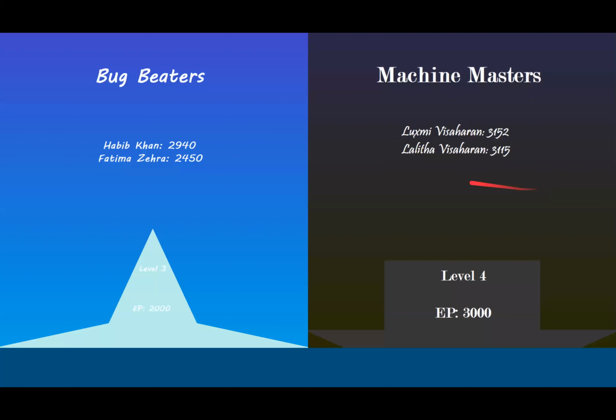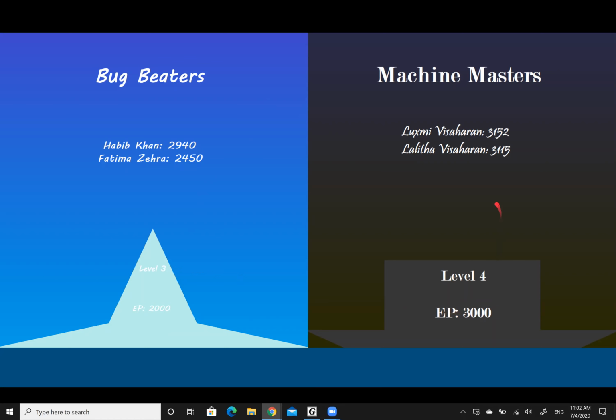Okay. And then we also had some people that leveled up into level 3 and level 4. So level 3 entry points, you need 2,000. And then for level 4, you need 3,000. So level 4 is going to take a little bit more to move off. You're going to need more points to move past level 4 to level 5, and then get your certificate. Just in case you're still stuck on level 1, that's okay. Just make sure you do the quizzes from now on, and then you'll be fine.